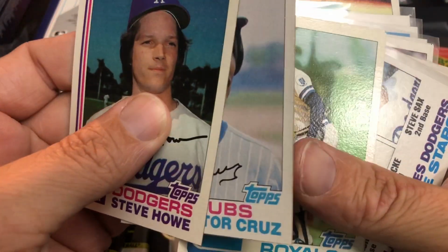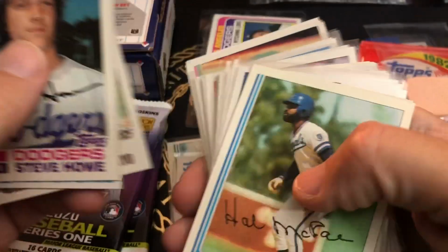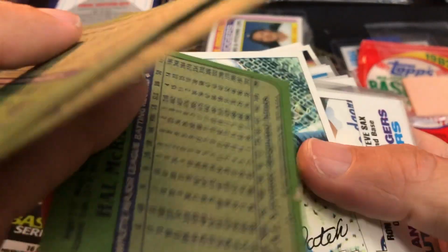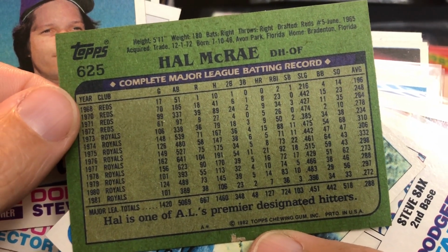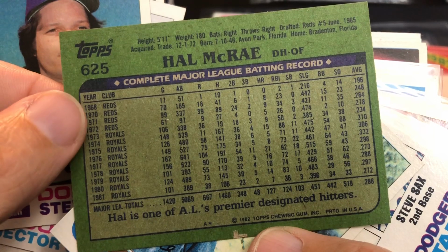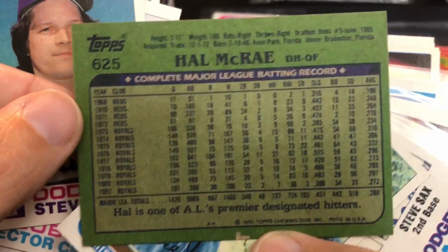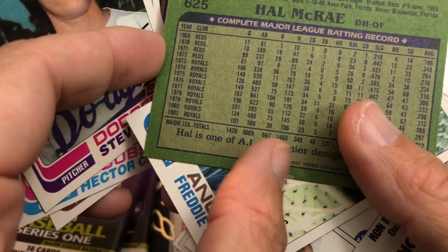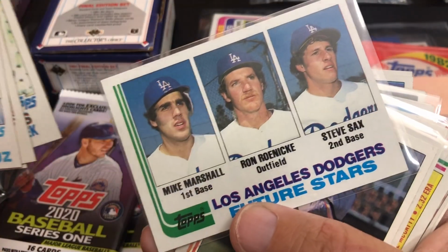There's a Hal McRae. Father of Brian McRae. Or is he? I felt like he was somehow related to Brian McRae, but I don't remember what it was. I don't know if it was dad, uncle, or something, but I don't think he can really be his dad. A little bit of paper lost there at the bottom. Something cool for me to look up, though. Always like answering the question.